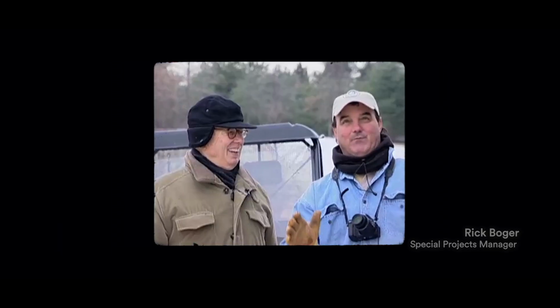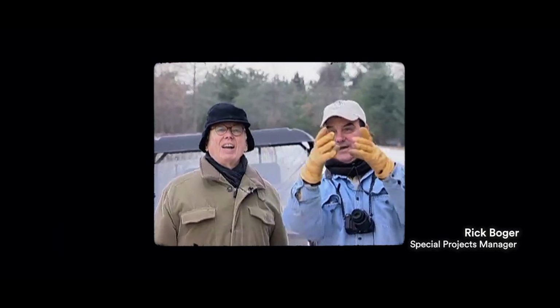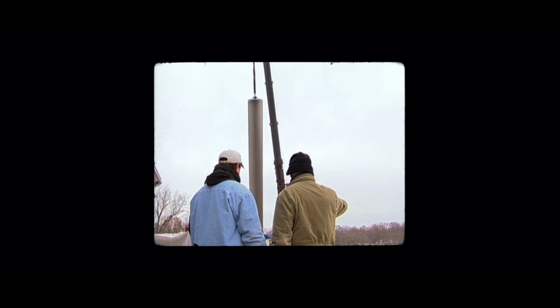Wow. From over here, from there, it actually looks like it's flat. Flat, I know. Right, you see, when it picks up light, it'll reflect on each side.